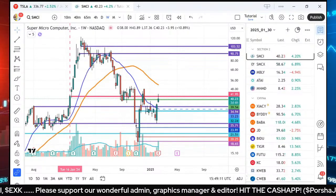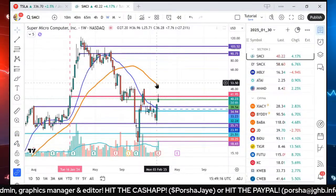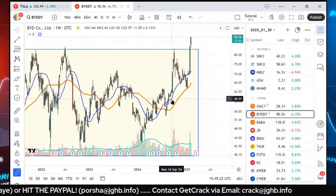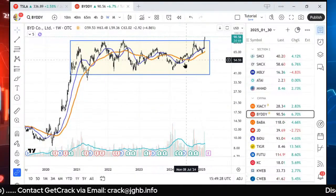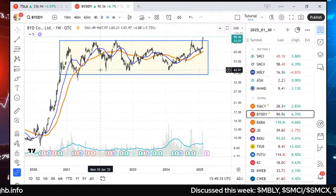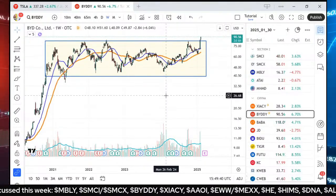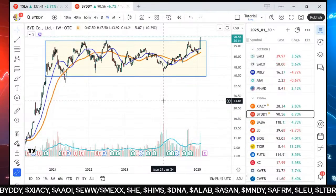You can't tell. You really can't. The only way is just based on volume. It's the same thing with BYDDY. Look at that one, right? It's done it several times here. But if you look at a Wyckoff schematic, you could say, okay, it's tested this support here, and then you look at the volume. Look at the volume of the last time it hit that support. Huge, right? So the only way you could really know is if you trust the volume data.